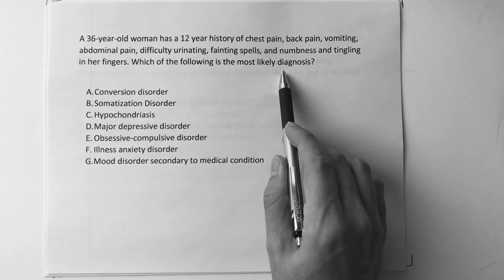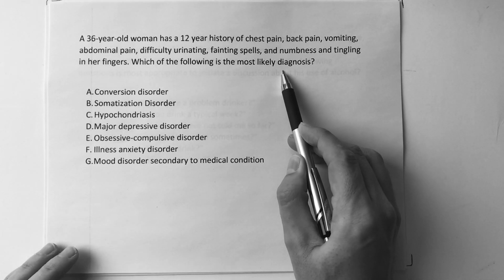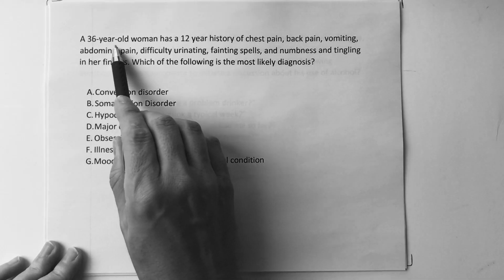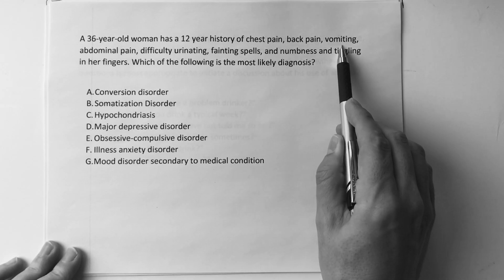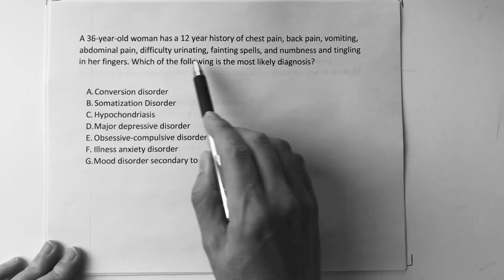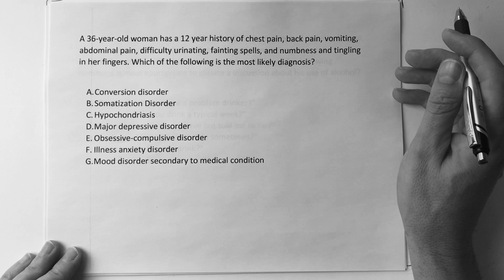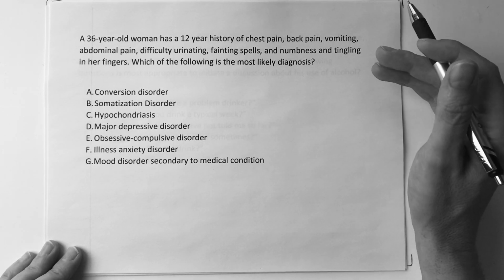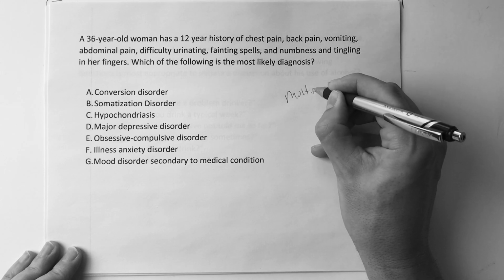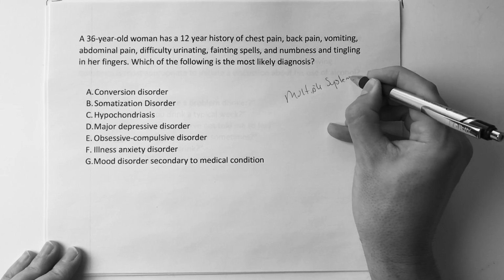Which of the following is the most likely diagnosis? Now, we kind of touched on this in a different video, but it says a 37-year-old woman has a 12-year history of chest pain, back pain, vomiting, abdominal pain, difficulty urinating, fainting spells, numbness and tingling. Oh my God, she's got everything in the book. You know, you kind of cringe when you see this come in the door. So she's got multiple systems, not just one, right?